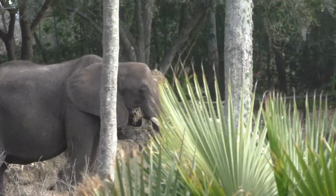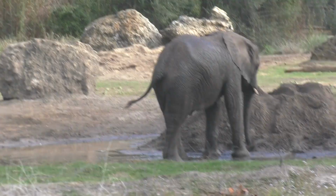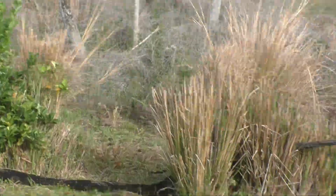Well, yeah, that's actually quite common. Elephants will take mud and dust and dirt, whatever they find lying around on the ground, really, and toss it up onto their sides and back as a primitive form of sunscreen. It's dirtier than our methods, but it still gets the job done.